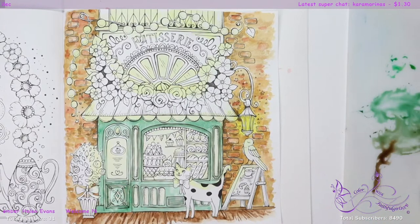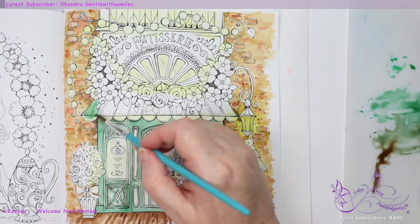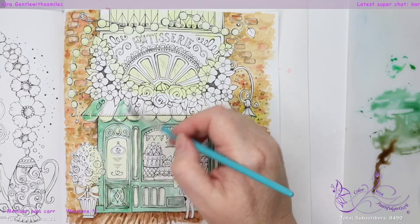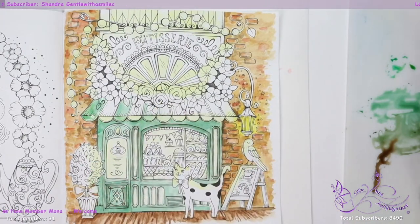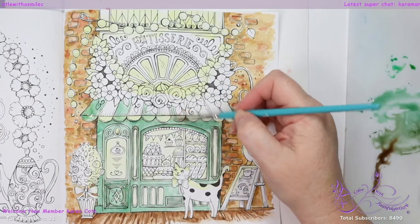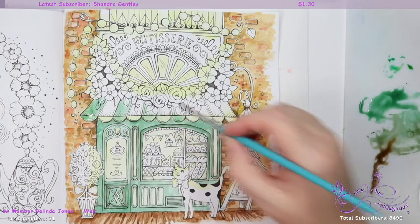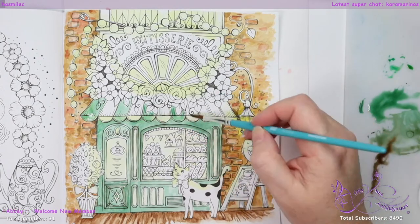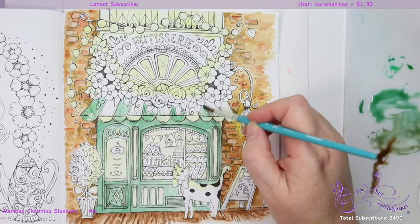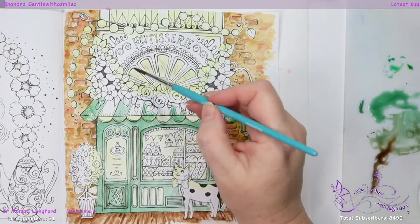All right, it's green. It's green. Oops, I don't want to go on that one. Let's just dry that one off. Well, that worked out well, that each end ended up the same color. It did, it worked out well.